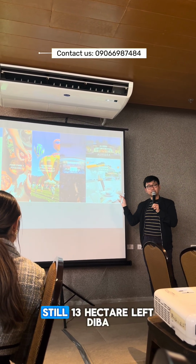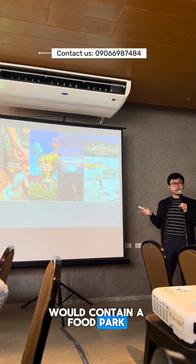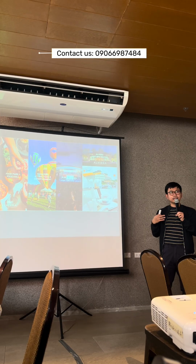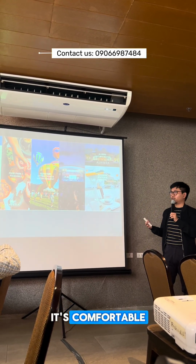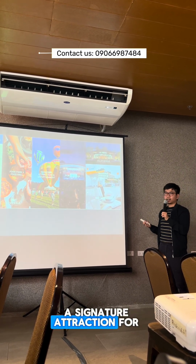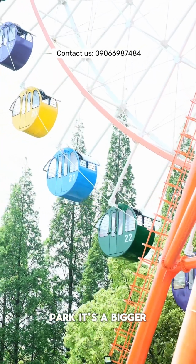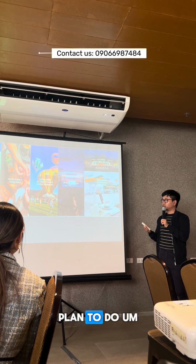You remember there's still 13 hectares left, di ba? So the 13 hectares would contain a food park, a food hall, a covered food hall. Kasi mainit sa Alviera, so we want to make sure na when you're eating, it's comfortable. What else? We're also working on a signature attraction or an entertainment park. It's a theme park. It's a bigger Sandbox. Okay, so that's what we plan to do.